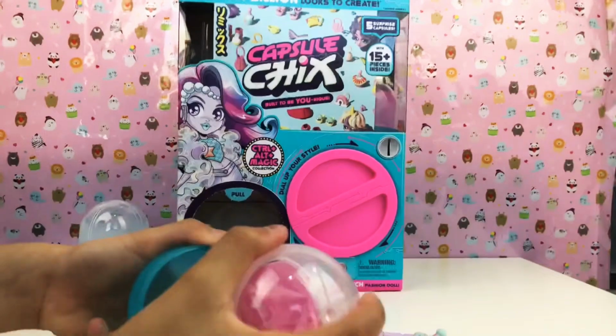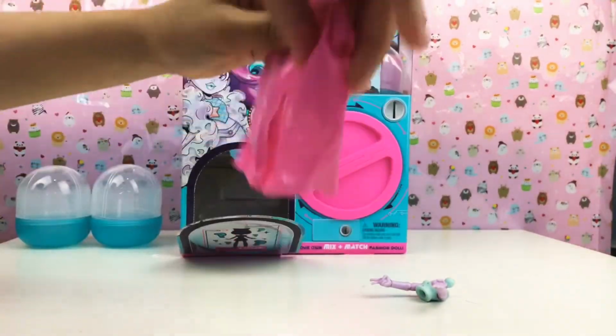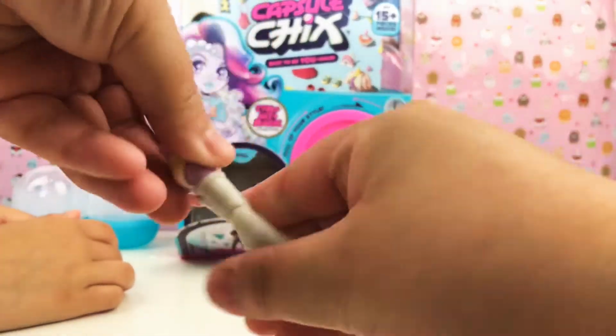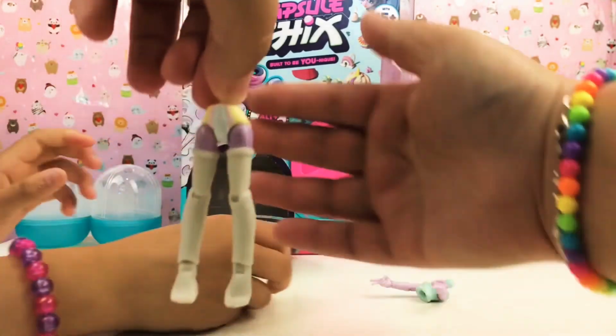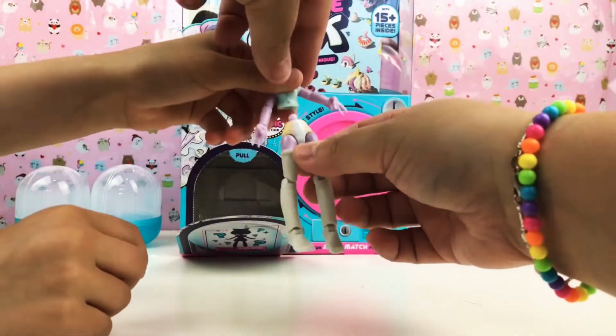Another blind bag inside. Oh, we got the shorts. Got the leg of the body. I think we can stack it up. Yeah.